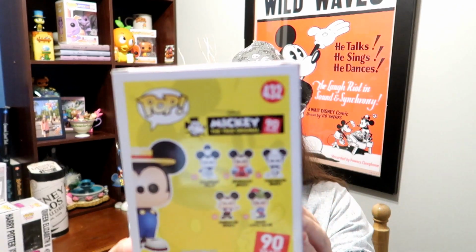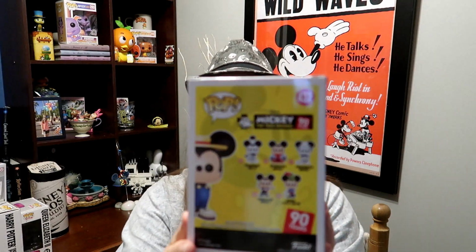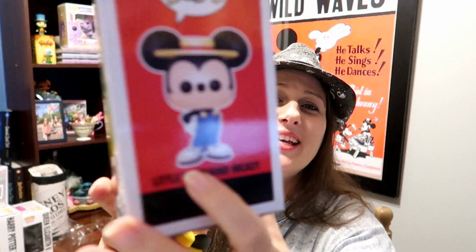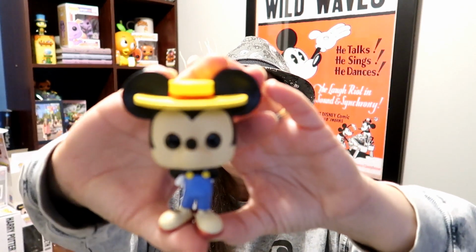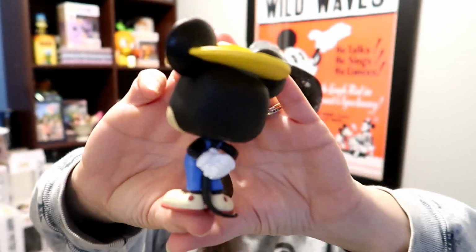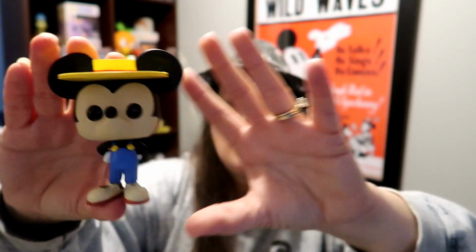Knew it right away. It is from the 90 Years Mickey, and it is a fall convention exclusive. Do y'all see that? Do you see which one it is? It's little Whirlwind Mickey. And most of you guys are going to go, okay, well, that's fine. He's cute. No hands behind the back. You know, that's great. But what's so special about him?